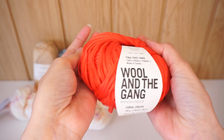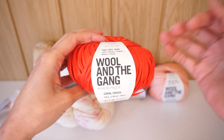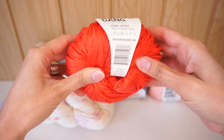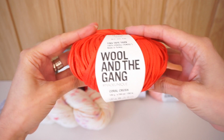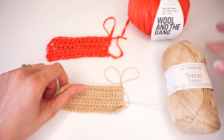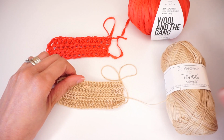And I will now make a few batches with some of these yarns to show you what I mean when I talk about great stitch definition and beautiful draping. So let's take the camera down to our table and see what those look like. Let's look at the batches that I made with the two different versions of Tencel.